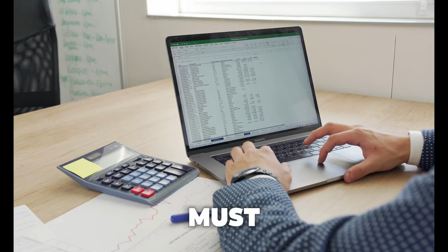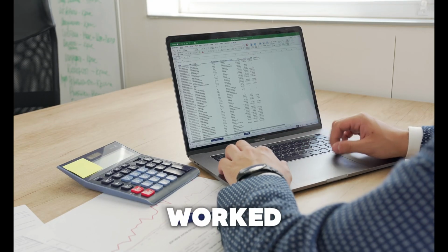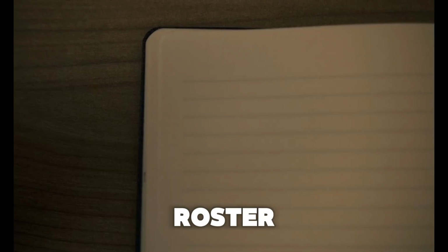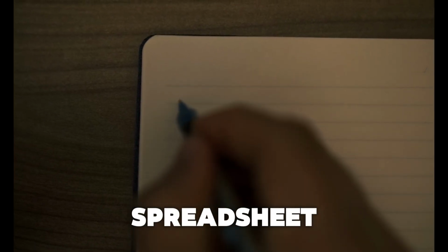Important, you must keep a record of the actual hours you worked from home for the entire financial year. A timesheet, roster, diary, or spreadsheet all work.